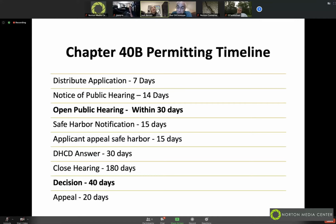And I will say, if for some reason you could not meet that 30 days, say somebody applies near the holidays, usually developers will simply agree to extend the 30-day limit for opening the hearing, but of course, you always want to get that in writing. And you always want to make sure the town clerk has a copy.